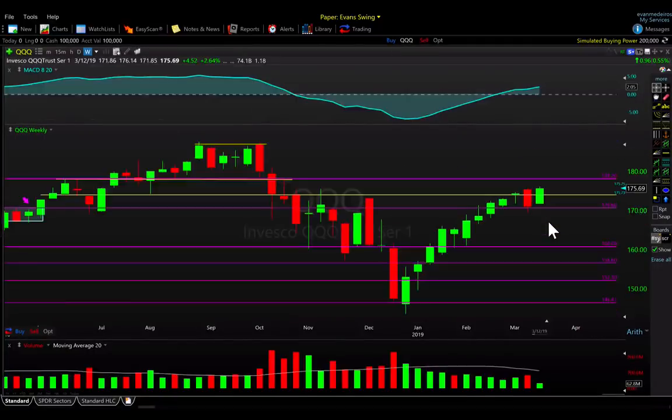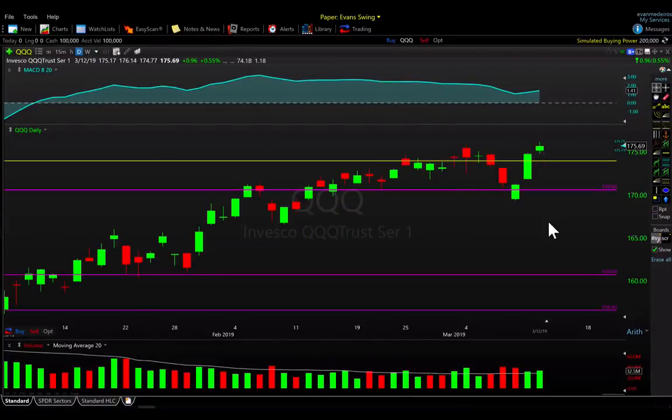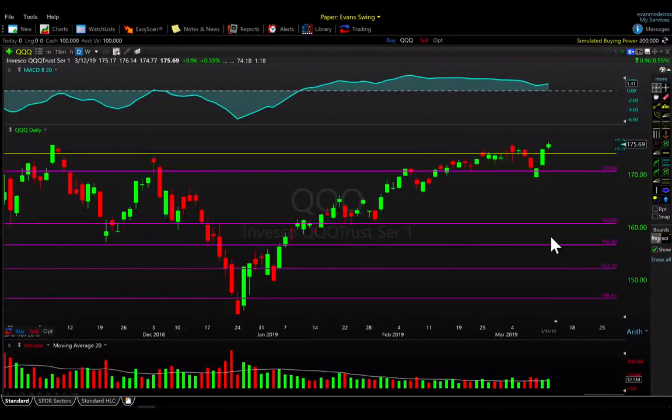Last but not least, we have the Nasdaq, which we've already touched on. It's leading the charge right now. It's breaking out to new highs here. Some good strength coming through. We are actually long this, so we do have a long position in the Qs currently.